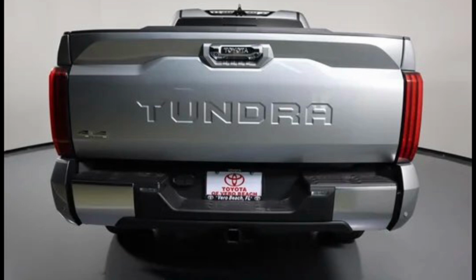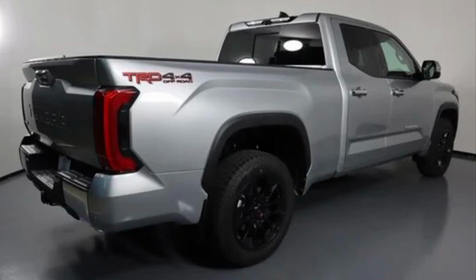But overall, one thing I said when I saw my first 2022 Tundra in person, I didn't think I would like the big Tundra splashed across the back, but it actually flows together nice. It's not oversized. It's perfect and really works well when you do see it in person and even in the pictures. And the taillights look amazing. I've been saying that since the beginning.